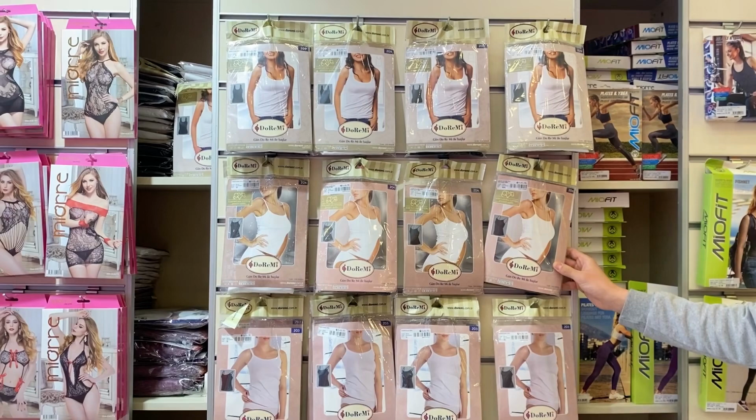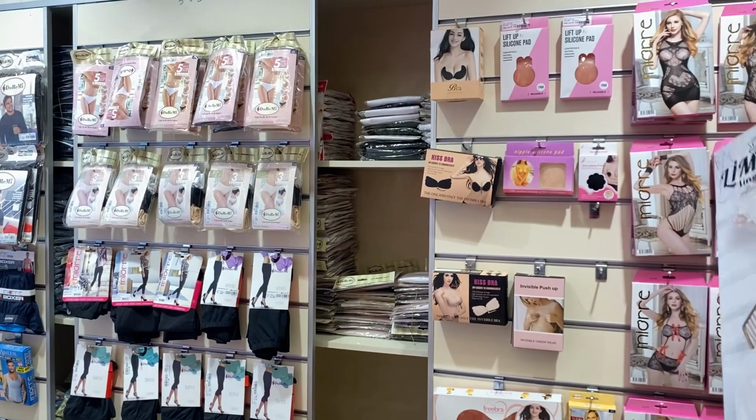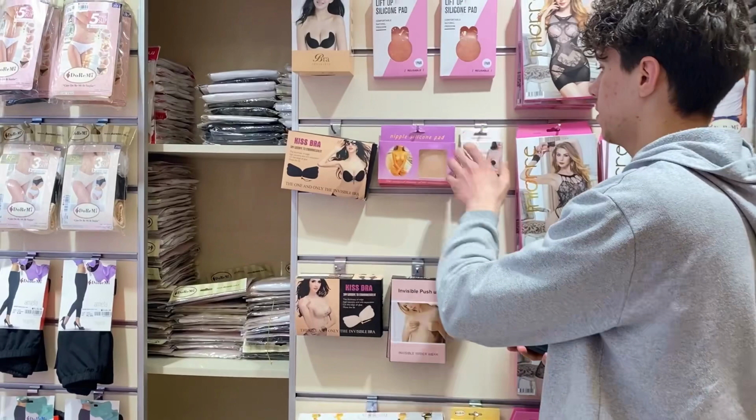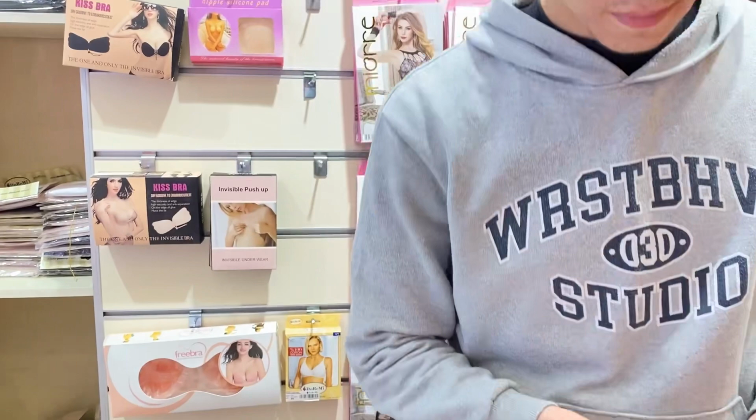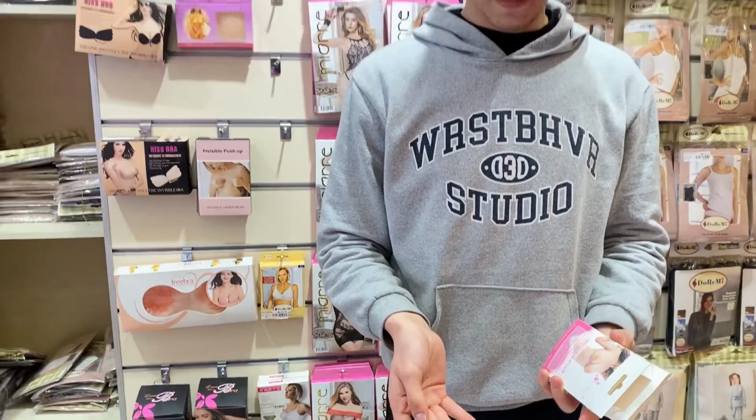Okay. They even have these things you put in your bra. What is this called? Silicone pad. How much is the silicone pad? That's a very small silicone pad. $1.35. Okay. Show it. Very small.